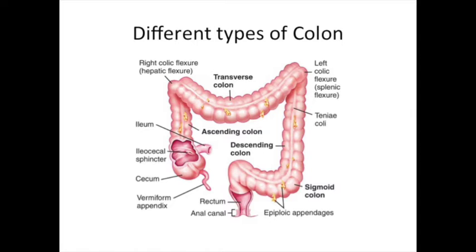Okay? So there's the ascending colon. The colon that's going up is ascending. This is the transverse colon. This is the descending colon because it's going down. And this loop over here is the sigmoid colon. And in the end, you have the rectum. It's easy to remember.